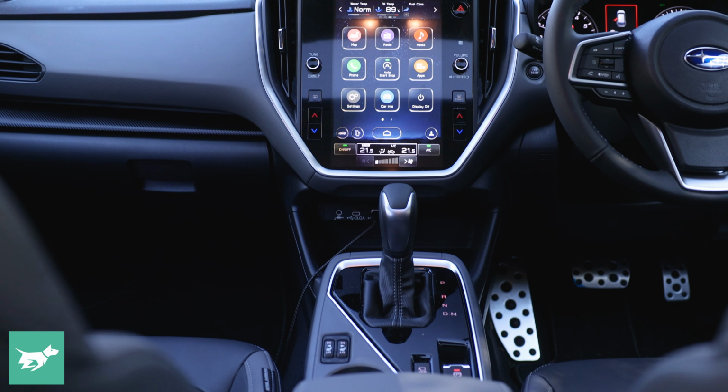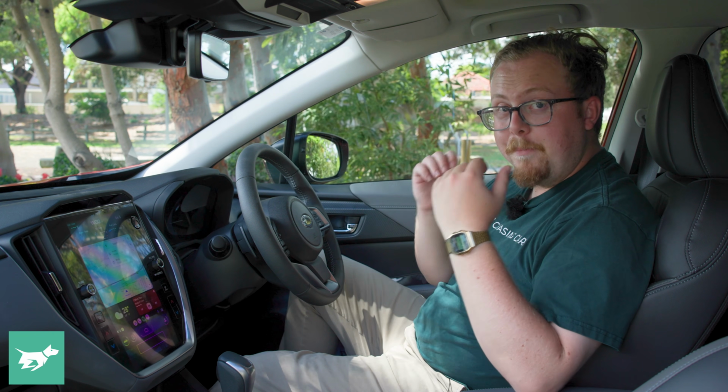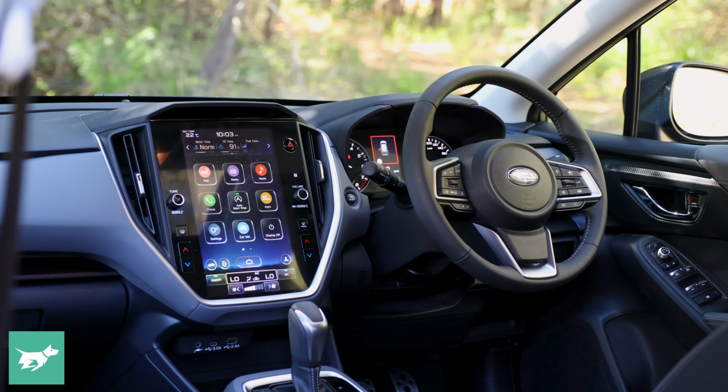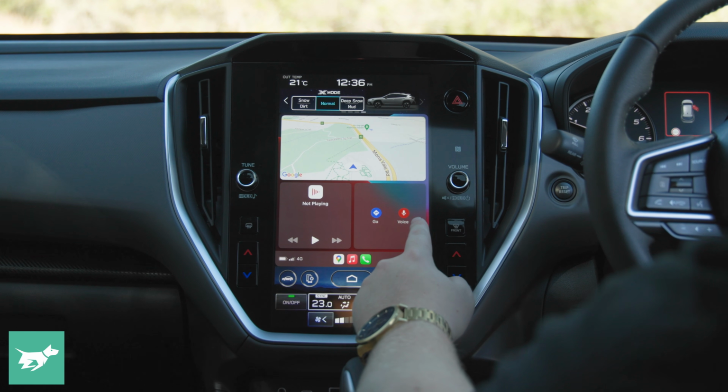Really good unit, really bassy, but full of character and awesome for Spotify, so I really recommend it. Now, standard tech in the Crosstrek is another one of its big talking points, one of its best points, and that's because of this 11.6-inch screen that's front and center. It works really well. You can sort of configure it however you like.